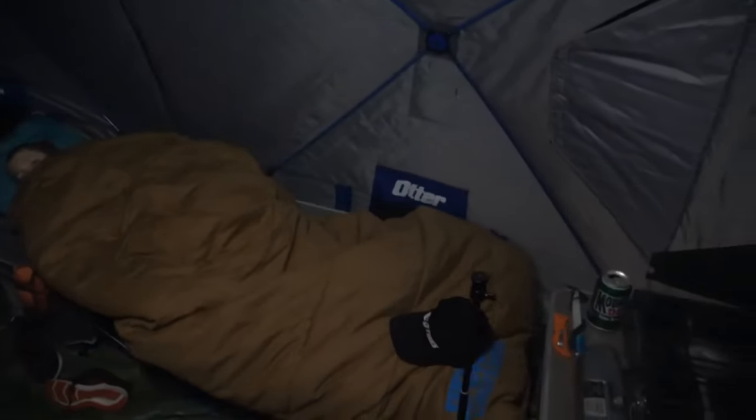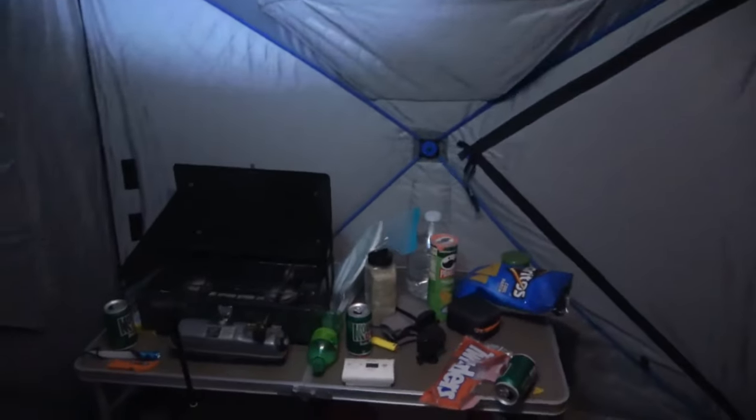Alright, a little update of our situation here. We've got Spencer over here hunkered down in his bed. Josh hunkering down, with the diesel heater right under his sleeping bag. So this is the deal. We thought the diesel heater wasn't doing a good enough job, but then we realized it wasn't turned up all the way. So now we have the diesel heater turned up all the way. It's warmer in here. It seems to be doing it a little better.